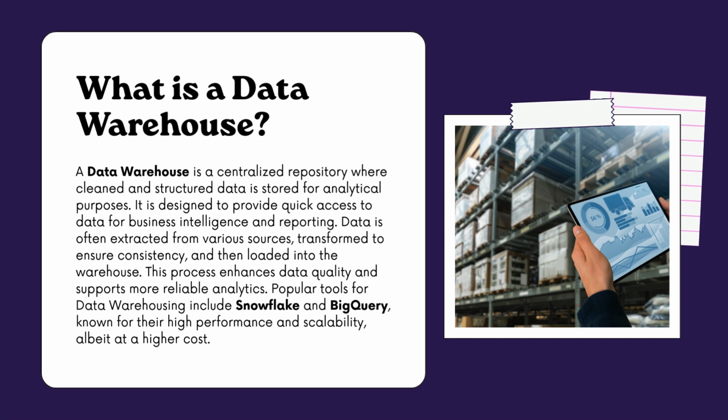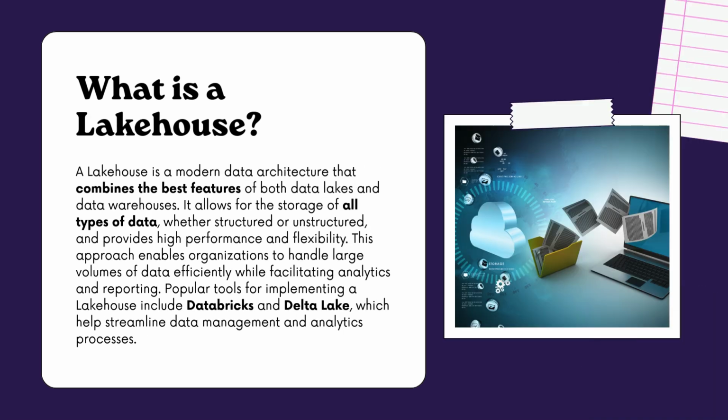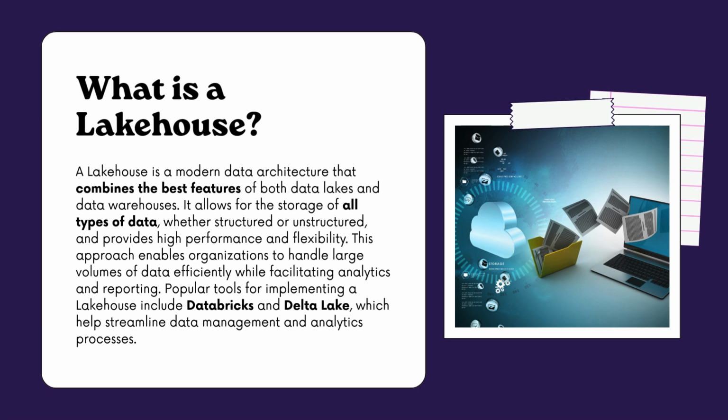Now here's where it gets interesting: the lakehouse. It combines the best of both worlds. Like a hybrid, you get the flexibility of a data lake and the performance of a data warehouse. This means you can store all types of data in one place, and still run fast, reliable analytics without moving data around too much. It's more modern and works well with open formats like Parquet and Delta Lake. Popular tools include Databricks and Delta Lake.